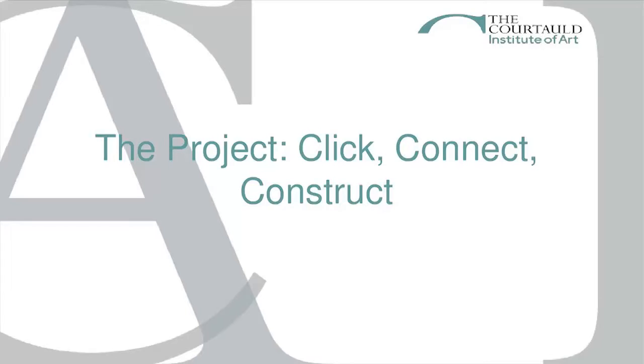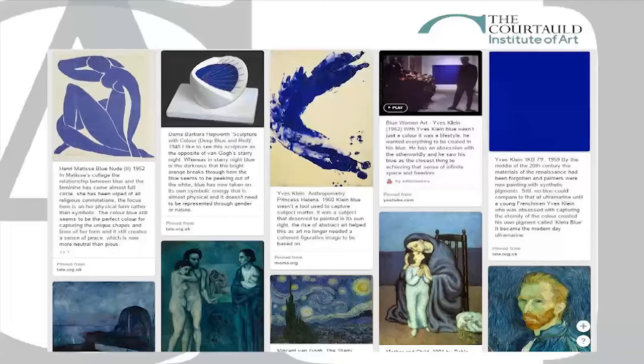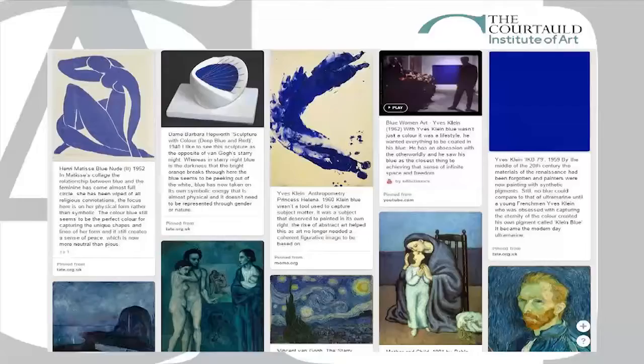The project's called Click, Connect, Construct, and it's using something called Pinterest. So if any of you are planning a wedding, I'm sure you've got a Pinterest board. But it's something existing in social media that really chimed with the way that we were working. We asked students to pick an image from our collection. I have to admit the image that you're looking at now has none of our collection in it, but I will show you some later that do.